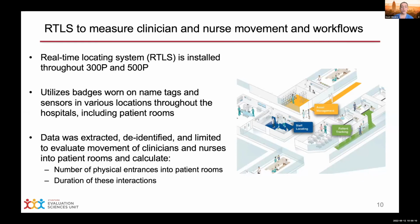This data is captured. There is a token on badges. It sends a ping up to a receiver that is located within each room. And so you get this massive data set with the employee ID, timestamp, and a room number. And you can use that to start to draw conclusions around how workflow is changing.